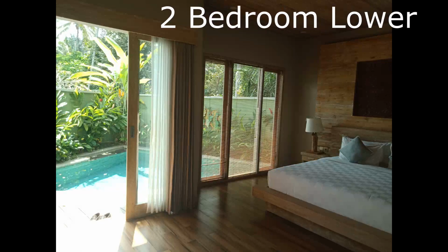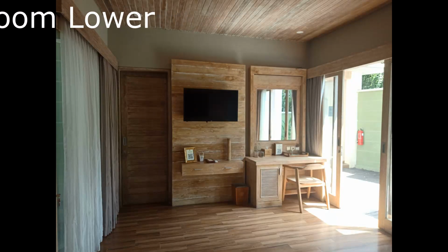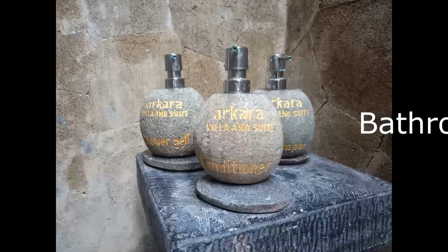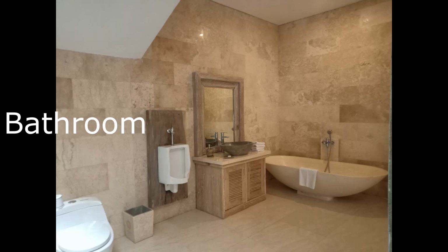Two-bedroom pool villa, also with wooden floor and panels, has 2 floors, lower and upper floor with ensuite bathroom. The upper room has a balcony with main pool and jungle view.